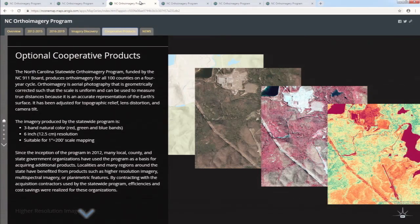What this presentation is focused on, what I'm going to spend the bulk of the remaining time on, is that over the years, local and county governments have taken advantage of the cost savings of our program and been able to do additional BuyUp products on top of our normal contracting. These BuyUp products are anything from color infrared to higher resolution imagery, planimetric data that's derived from it.